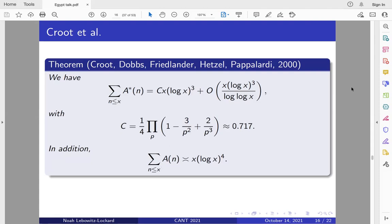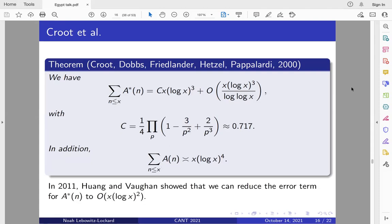And Huang and Vaughan, who we actually saw a few slides ago with the bound on the number of possible n with m fixed, where we can write these fractions, also worked on this problem. So in 2011, they reduced the error term in the first sum down from x log x cubed over double log x to x log x squared. So they really did shave off a whole power of log there, just to make that result more precise.